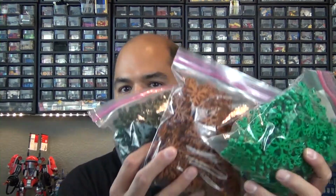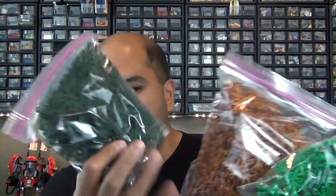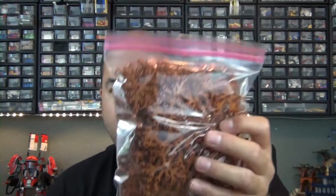I got a lot of basic bricks, which are already put away, so I'm not going to go over those. But some of the cool things that I got were an assortment of the leaf elements. You have the dark green, the regular green, and then I also have some of the dark orange leaf elements. In addition to these, I've already put away some other ones.